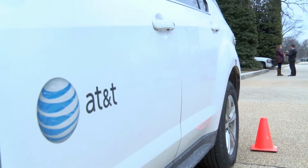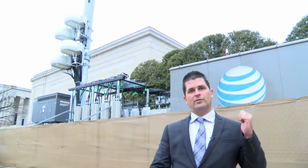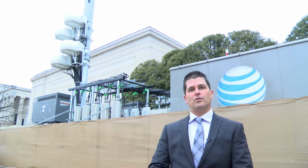AT&T has invested $15 million in the inauguration event so far. Well, the network deployment actually is very extensive. We have 7 cells on wheels like what you see behind me. We have them all the way from the Capitol all the way down to the Lincoln Memorial. In addition to that, all of the sites that surround the National Mall, we've done capacity enhancements to. Some of them also receiving the high capacity antennas like we see behind us. Those are permanent installations that'll be there even after inauguration activities are over.